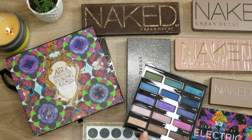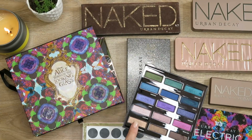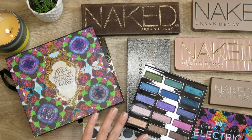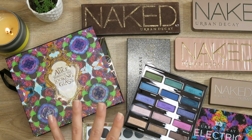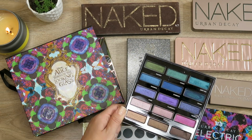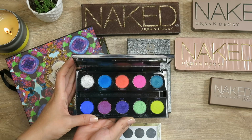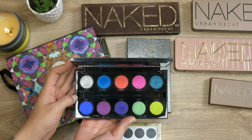This didn't get a lot of love because the packaging is kind of crappy. Oops. But I want to play around with it some more. I like that there are some neutrals. These are just really beautiful, fun jewel tones. They're all shimmers. Really great for playful looks. So I'm definitely going to hold on to this. Next up, we have the Electric palette. I'm sure you guys are all very familiar with it. I'm going to hold on to it.